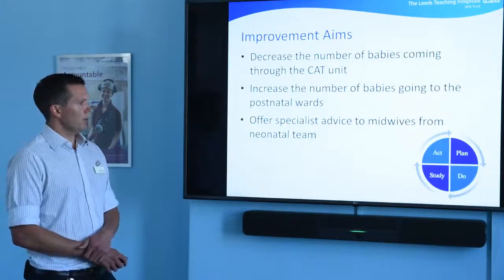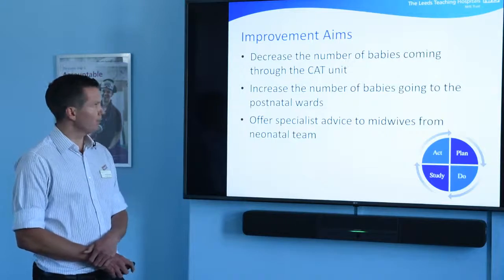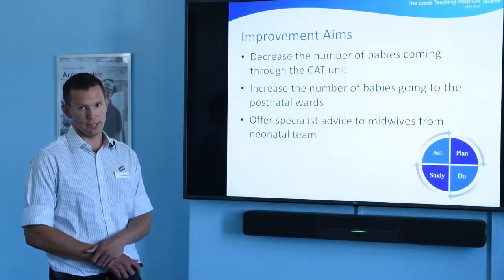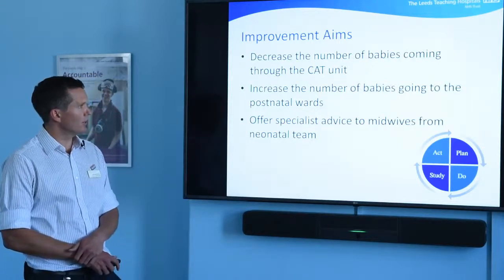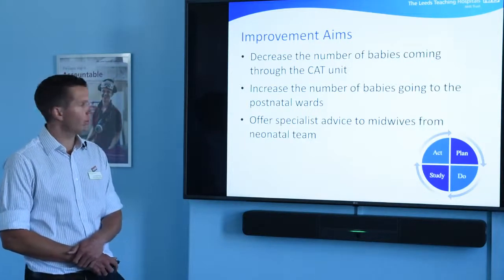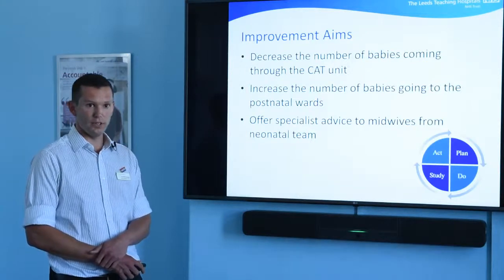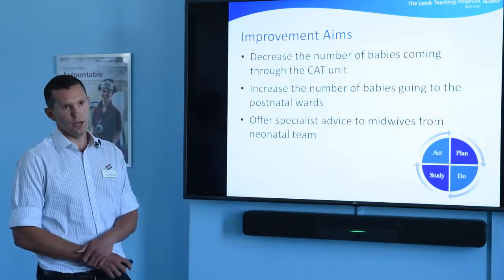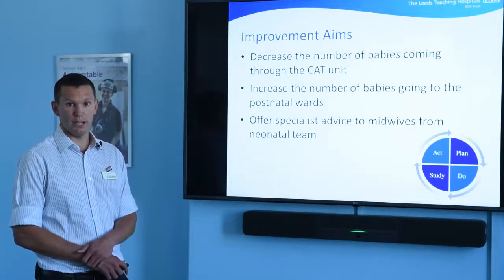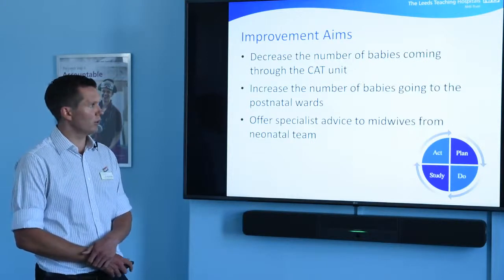So we came up with some aims for where we want to try and improve and went through a number of PDSA cycles. So the aim was to try and decrease the number of patients coming through the CAT unit unnecessarily. We wanted to increase the number of babies going to the postnatal ward rather than the paediatric ward, if that was indeed appropriate. And we also wanted to offer the midwives in the community who are ringing for advice specialist advice, so being able to speak to the people who are going to be able to give them the most accurate and expert information. And we felt that that was best supplied by the neonatal team, who obviously look after newborn babies all the time.